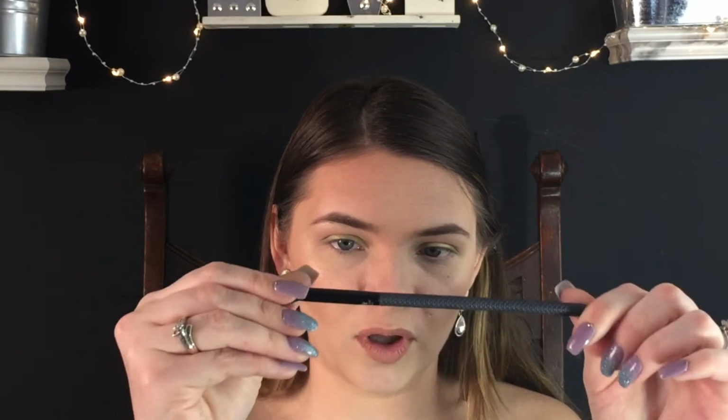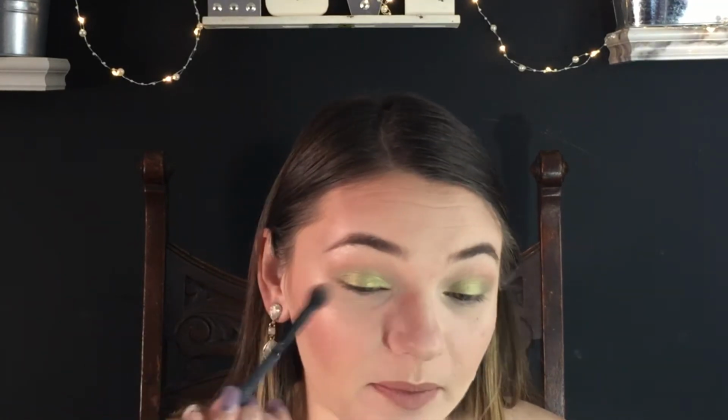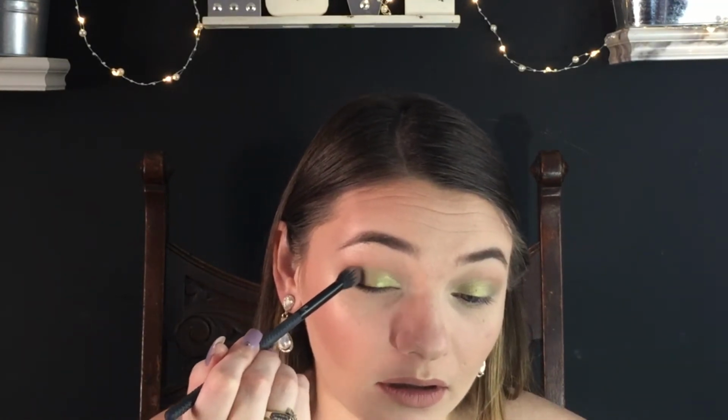Maybe I'll deepen it up a little bit. I'm going to take this brush. This is from Royal and Langnickel. This is the BMX 430 crease brush. I'm going to go back into that Pure Stories Diary palette and pick up the shade Snazzy. Just a little bit on this brush, and I'll try to deepen up this outer V. Nothing too crazy.